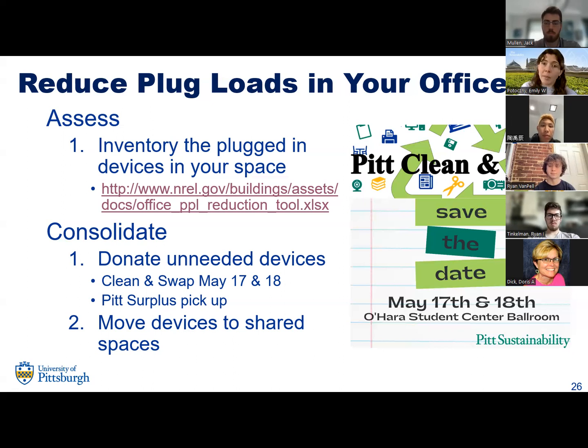At Pitt, we do have a couple of different ways to get rid of those unneeded devices. Pitt Surplus does offer electronic and e-waste, any kind of appliance or device pickup that can be arranged through your administrator. And then we also have an opportunity coming up organized by the Office of Sustainability with our annual Clean and Swap event.